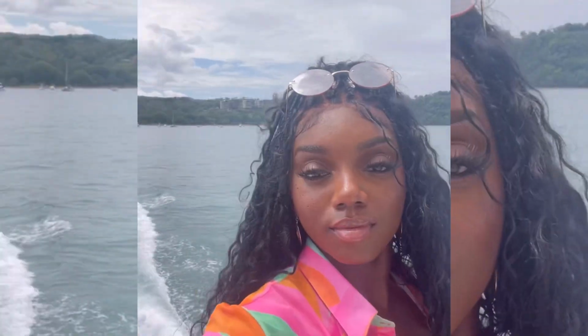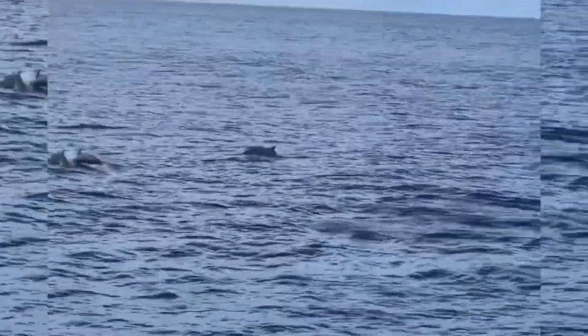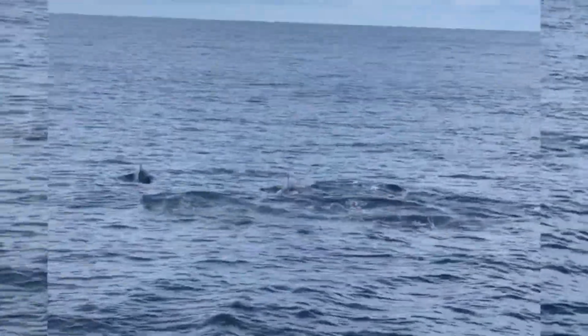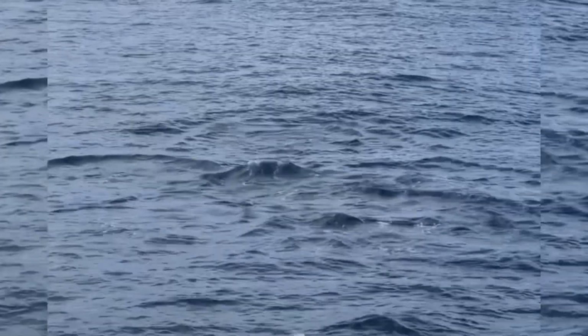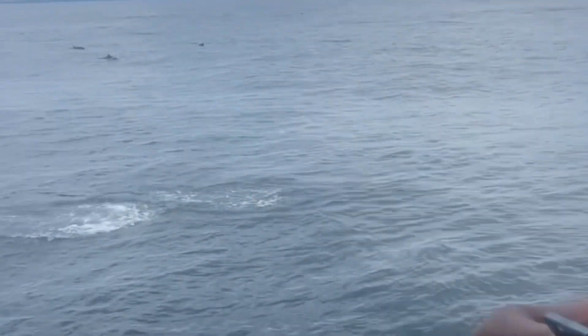There was a 45-minute ride to Tortuga Island. And you guys, on the way, we seen so many dolphins. I had never seen that many dolphins together. And it was so cool. Look at that baby dolphin. So cute.